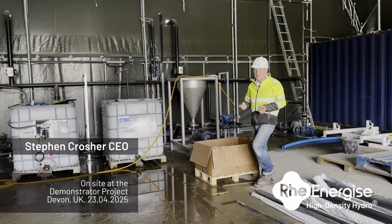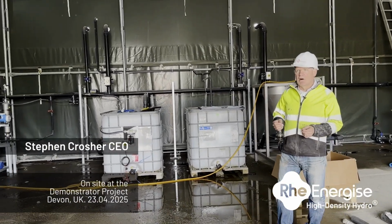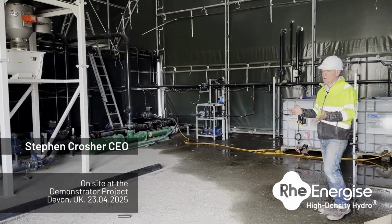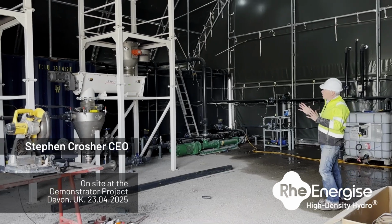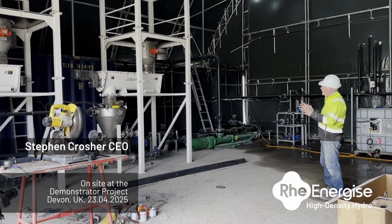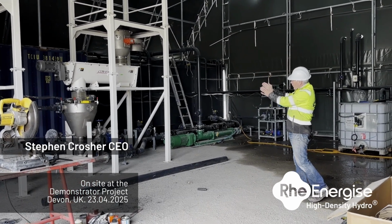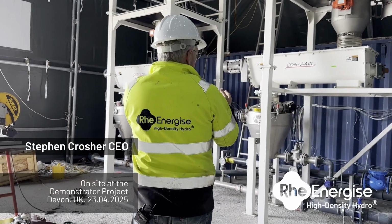I'm now inside the temporary structure we have built for this project, which is where we mix our high density fluid. So this structure, everything you can see, we will take down and reuse on another future project. So what happens here is that we bring the raw ingredients in. So the main ingredient is water and our powder that we use. The powder in a large bag is loaded at the top here. The powder drops down through the hopper, is conveyed at the right rate into a wetting cone here.